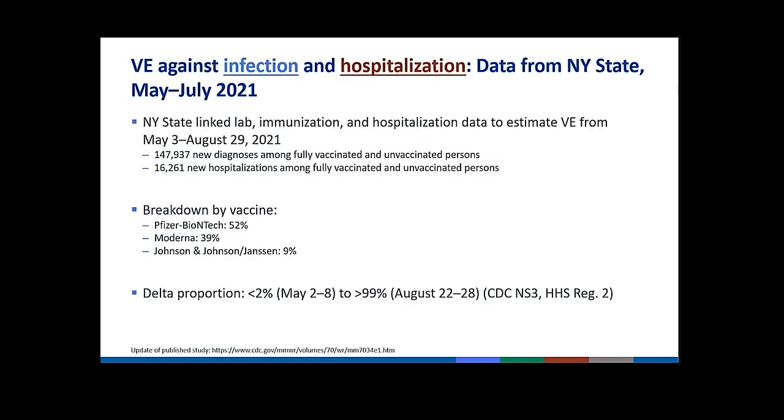The New York State Department of Health recently published an MMWR using linked laboratory, immunization, and hospitalization records, and today we'll share an update of their analysis that includes over 150,000 observations. Over 90% of their population received mRNA products. Next slide.